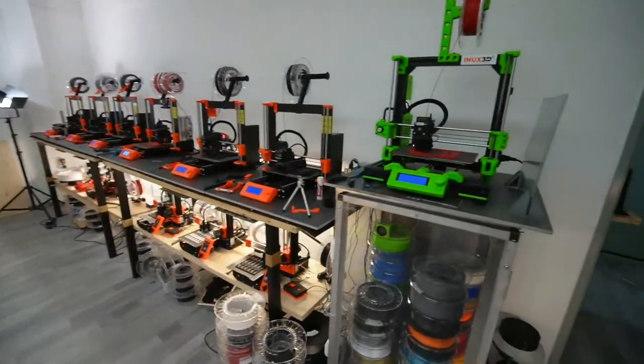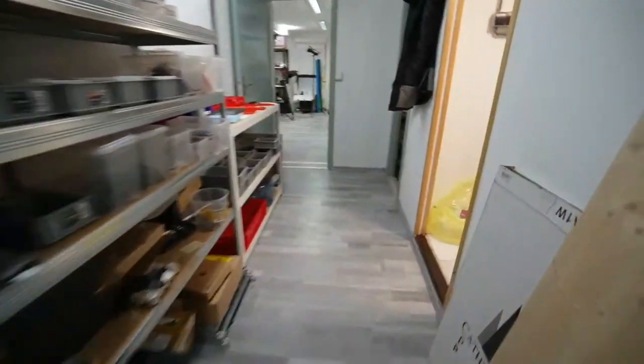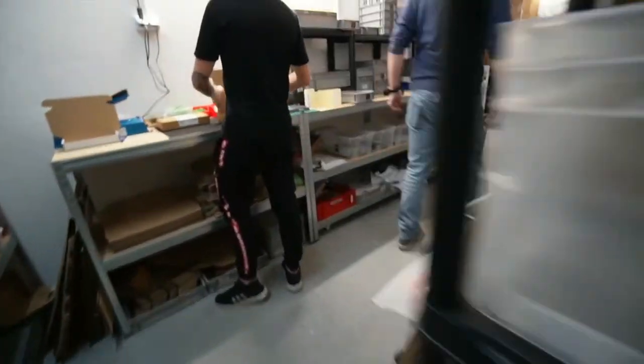Yeah. All right, into the packing room. So that's where they start. And then we come around into, it's a lot quieter. Into the packing room.